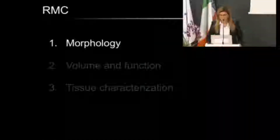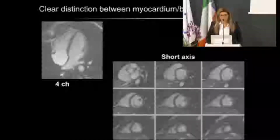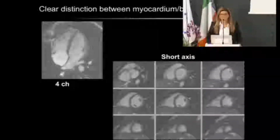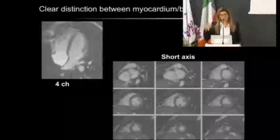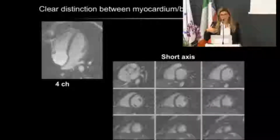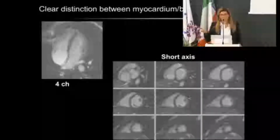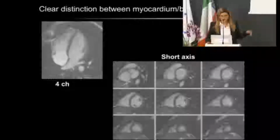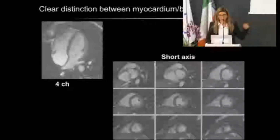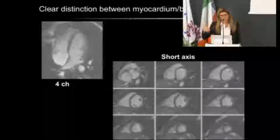So first point, morphology. As you can see here, CMR is giving you amazing pictures, very clear. And the border between the myocardium and the blood is really clear. And you can measure segments, you can see regional wall motion abnormalities in the left ventricle and in the right ventricle. On the top, you can see a four-chamber view. On the bottom, you can see a short axis stack that is perpendicular to the four-chamber view.